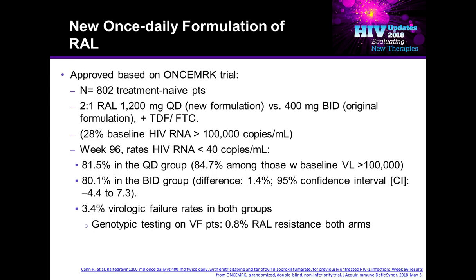There is a new once-daily formulation of raltegravir that's been approved based on the Once-Merck trial. There's a formulation fix that went into this preparation of a 1,200 milligram daily dosing strategy for raltegravir that was compared in this trial against BID twice-a-day dosing of 400 milligrams and was able to demonstrate non-inferiority of viral suppression, studied in combination with TDF, FTC. So the week 96 rates of viral suppression less than 40 copies were 81.5% in the daily group and 80% in the twice daily group, with a non-significant difference between them. So once daily pills have been shown to improve adherence over twice daily and 3 times daily pills, and so that should be taken into account.